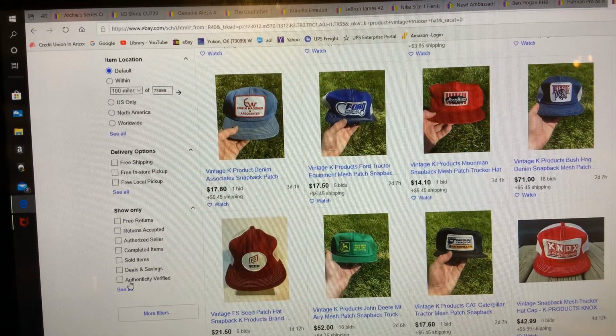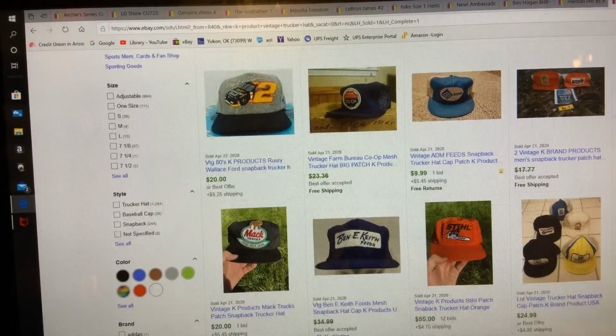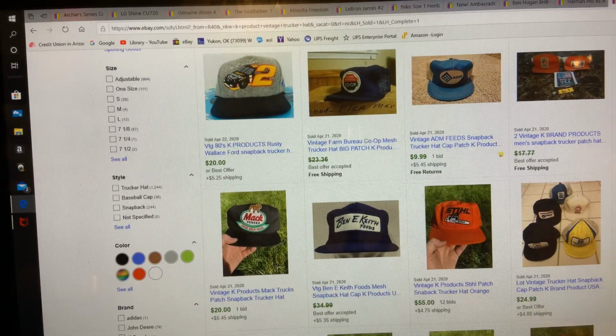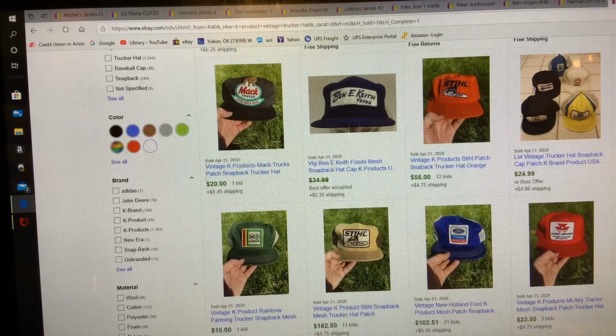But I want to show you in the sold listings what some of these hats go for. I have seen Kodiak tobacco hats go for $300. So Mack Trucks is another popular one. Any trucking, although that one only went for $20 right here. And you can see the prices on some of these.